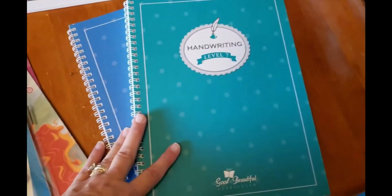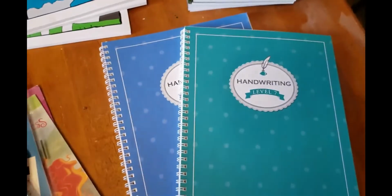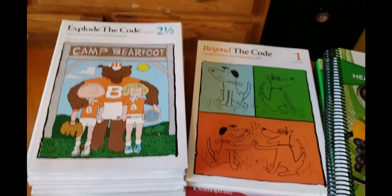I do like to incorporate cursive into their curriculum because they definitely need to know how to read and write that.